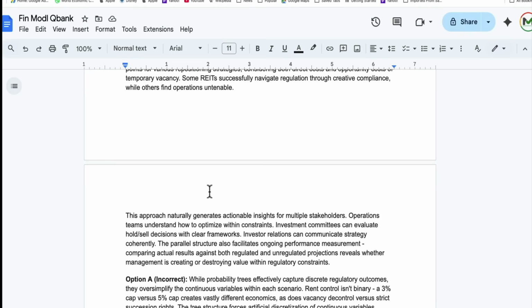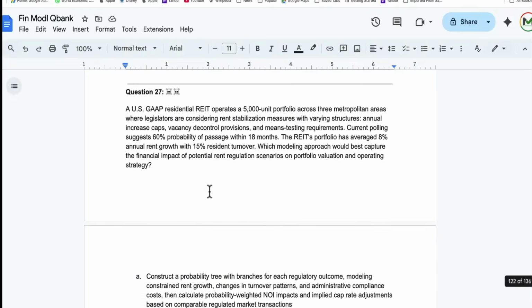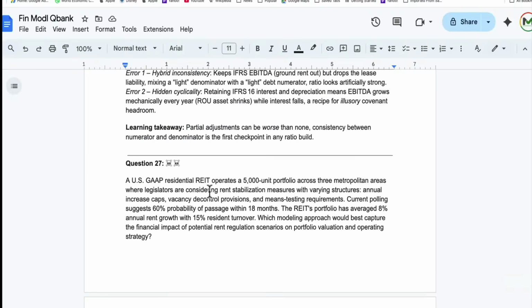For each sub-industry, I'm hoping to have anywhere from 30 to 50 questions. Once you get to about 30, you start running out of line items because there just aren't that many line items to model. So you start thinking, well, maybe I'll think about how this relates to the cash flow or how you would do this. Some you can keep going, but some like REITs, once you get to about 30 questions on REITs, you're kind of out of line items.